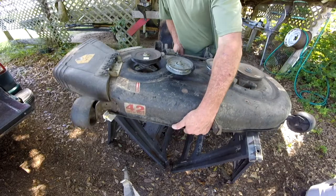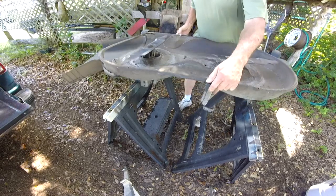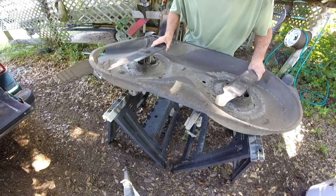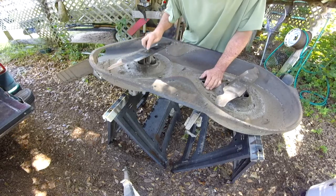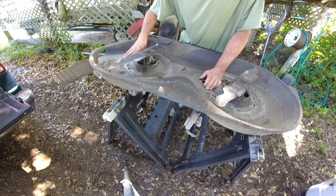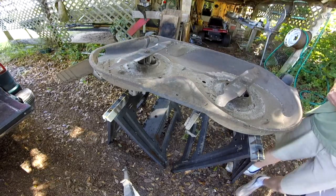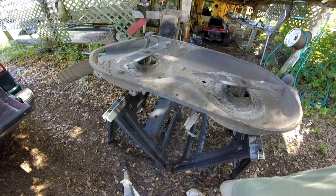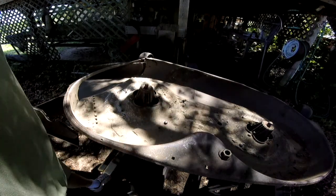Now let's turn it over. Alright, now I got to clean out all this junk and put the new blades on, then we will reinstall and see what happens. That's all I know to do. If that don't work, I don't know. We just live in a jungle, I guess. Alright, I got the underneath cleaned off pretty good. Got the spindles cleaned off.